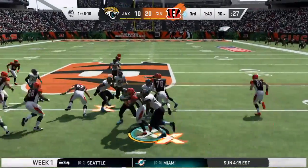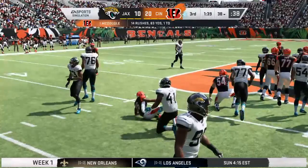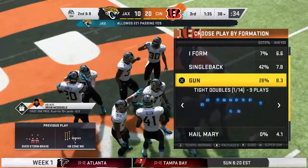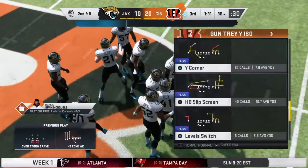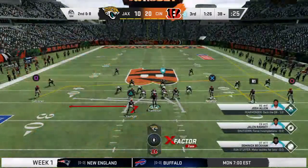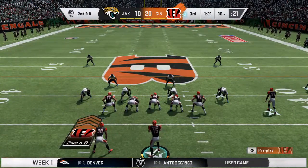Now a handoff here to his running back. And the hole closes quickly there. He gets maybe a couple up to the 38. They'd love to just strike back with a touchdown right here, and if it's a long play, so be it. But the main goal, get a couple of first downs, run some plays, run some clock, allow their defense to get a chance to catch their breath, settle down, and relax a little bit after they just gave up a score.